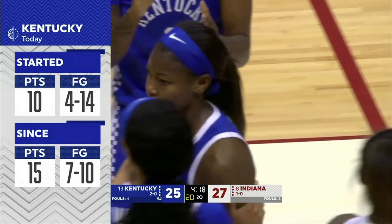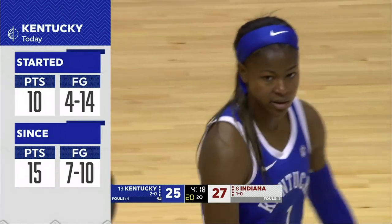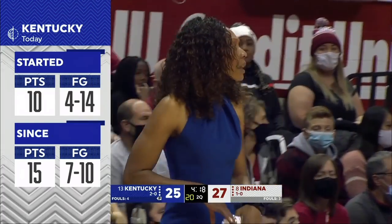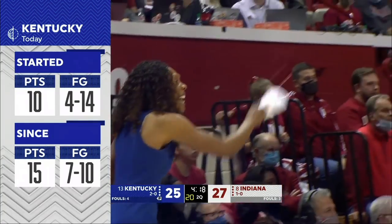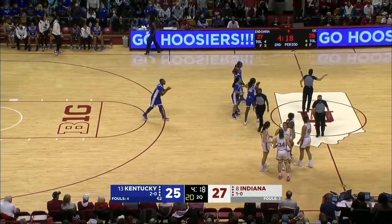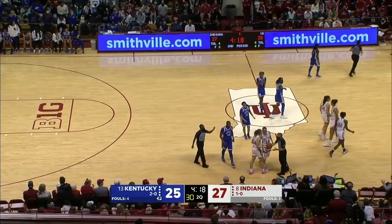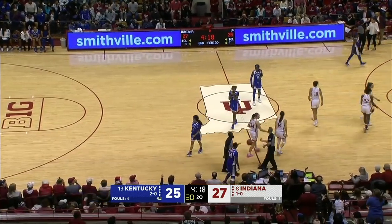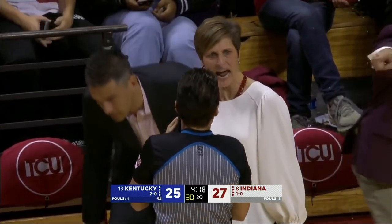Kentucky started out 4 of 14. Since then, 7 for 10. Shooting 62% in this second quarter. Oh, there's a 10-second backcourt call. The defense of the Kentucky Wildcats forced the turnover.